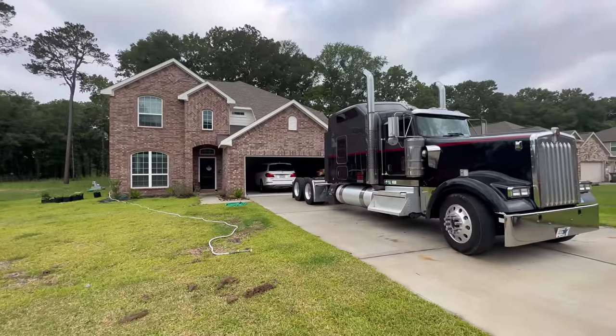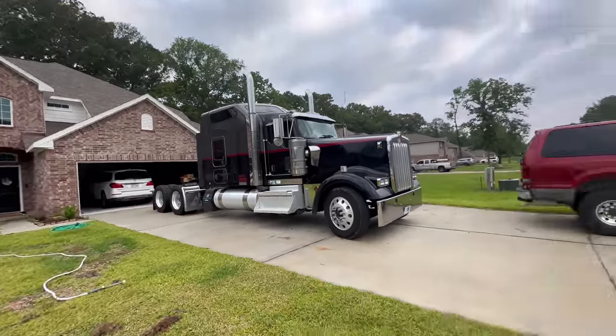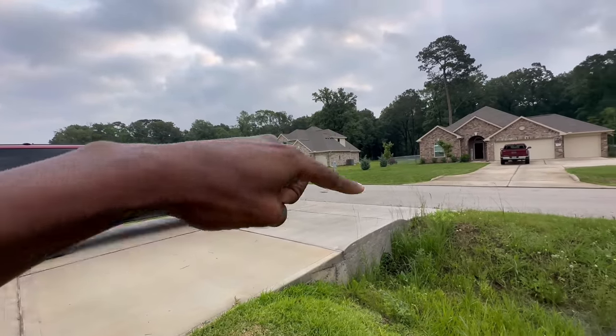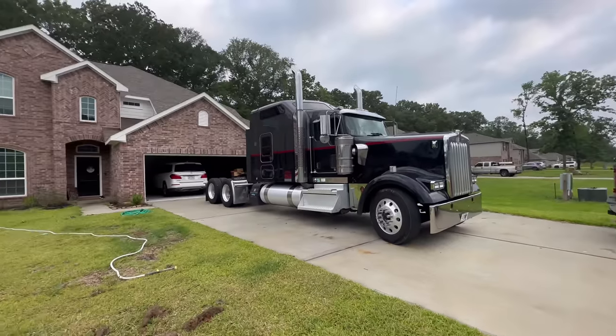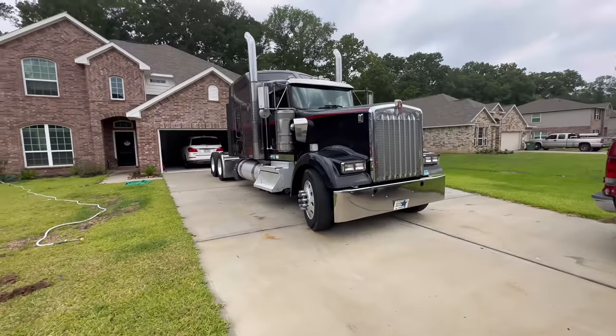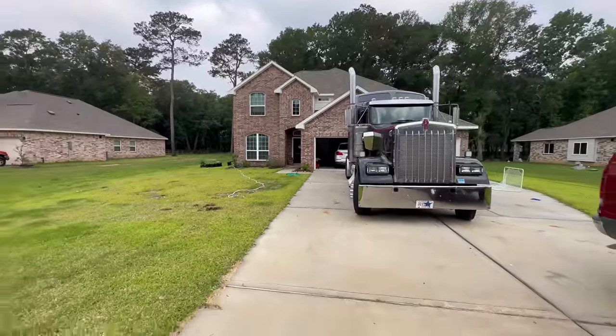I don't know. How does she look in the driveway, guys? I'm not gonna lie, backing in last night was the most difficult thing because the turning radius was so bad. I had to pull up halfway through his driveway just to back up. But anyway, she looks pretty good in the driveway, I'm not gonna lie.